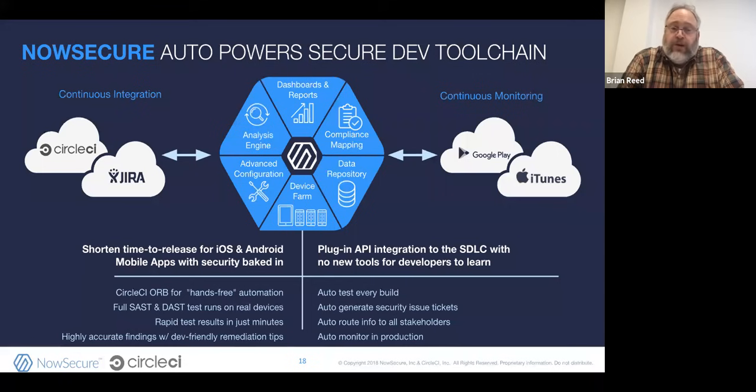Under the hood, we're running a full SAST and DAST run. So it's dynamic testing as well as static testing of the full binary running on real devices in the cloud. We've actually built our own little mini CI inside of NowSecure. That is how we take your apps from your app factory, literally tear them down, stick them on the device, test them, spew out the results, and do all of that in 15 minutes or less.